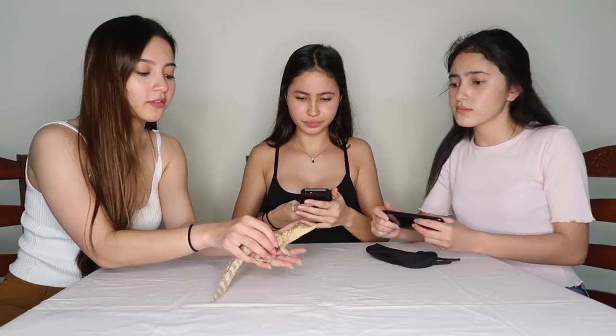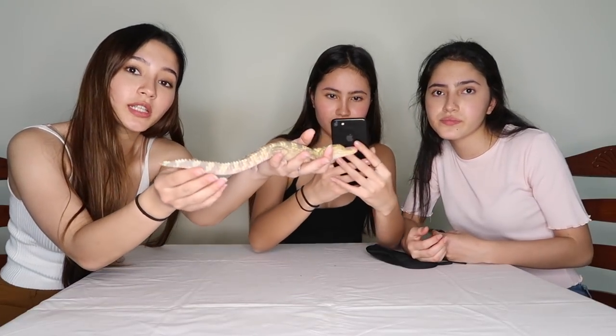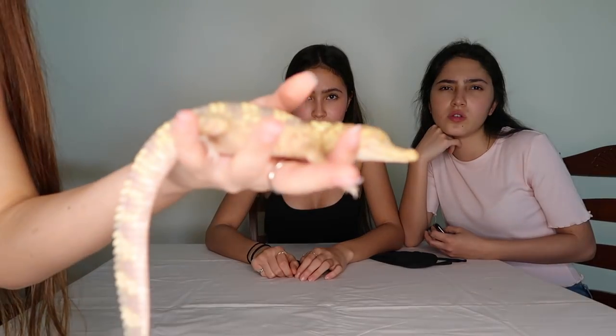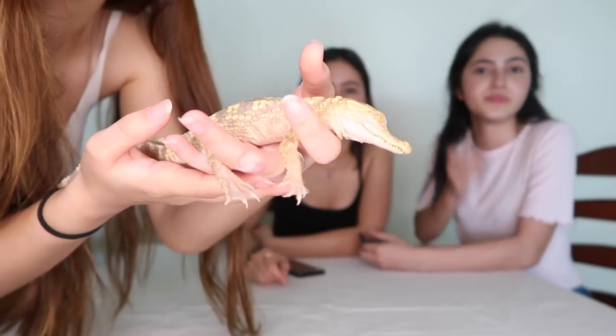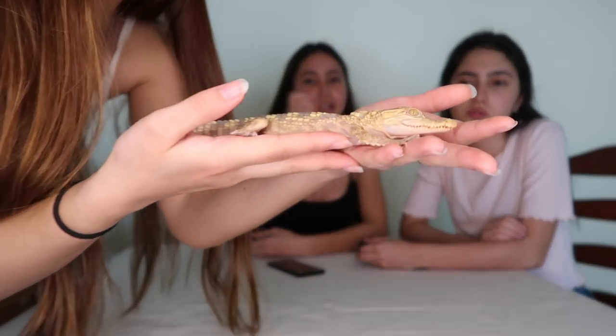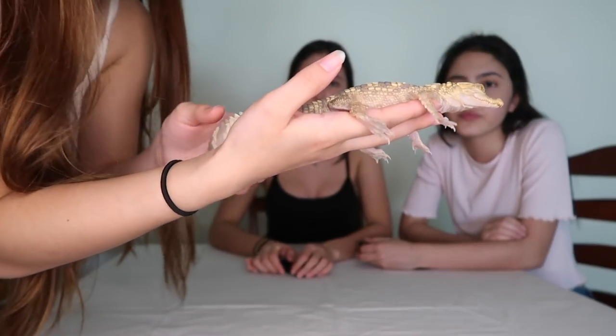If you see its tail, it literally looks like mother of pearl. And it's really pretty. Its teeth. It's because it's an albino. There you go. It's really gorgeous, and I love its tail.